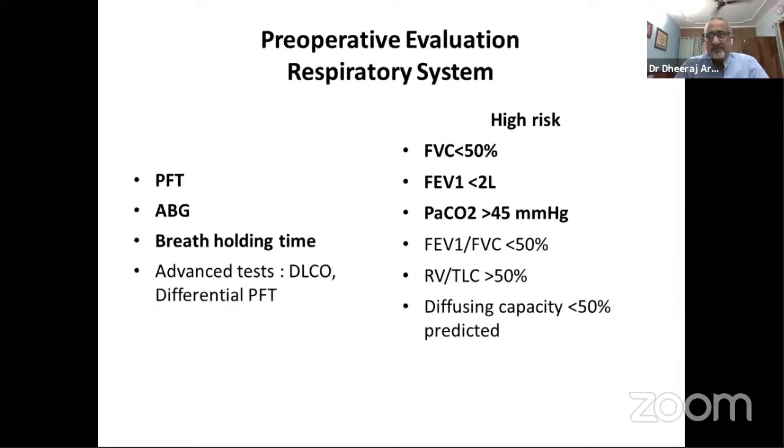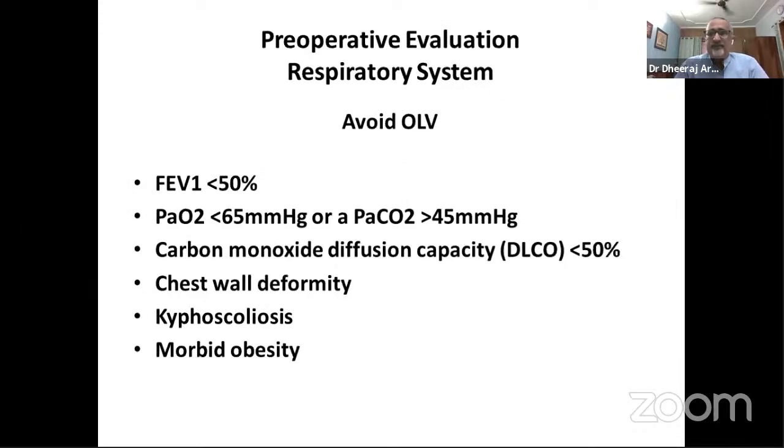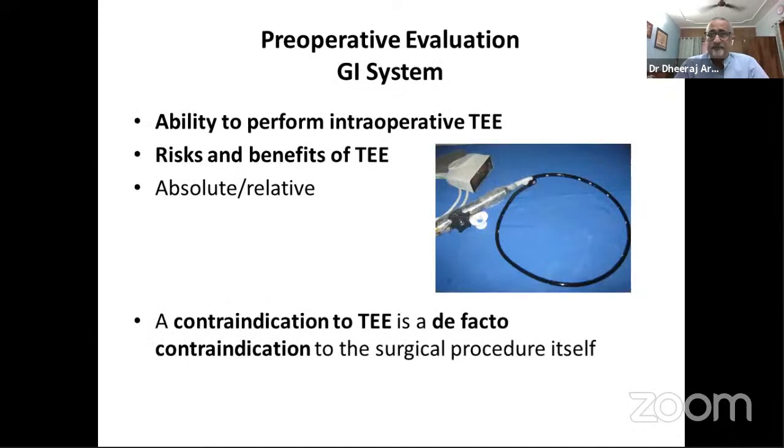FVC of less than 50%, FEV1 of less than 2 liters or less than 50% of predicted, PaCO2 on room air of more than 45 millimeters of mercury, and all these tests. You should avoid one lung ventilation in patients, particularly with FEV1 of less than 50% predicted, PO2 on room air of less than 65, PCO2 of more than 45, carbon monoxide diffusion capacity of less than 50% predicted, chest wall deformity, kyphoscoliosis, or severe morbid obesity. In those patients, we should avoid these.